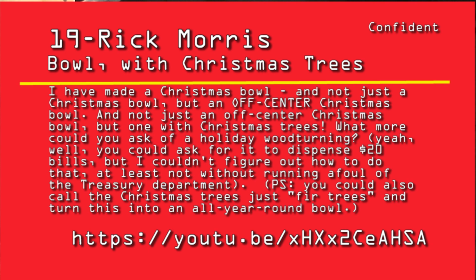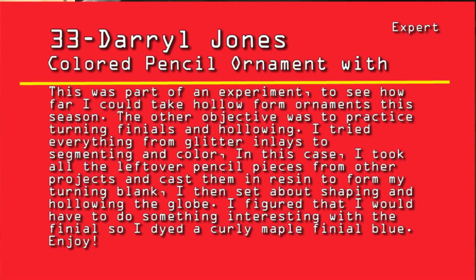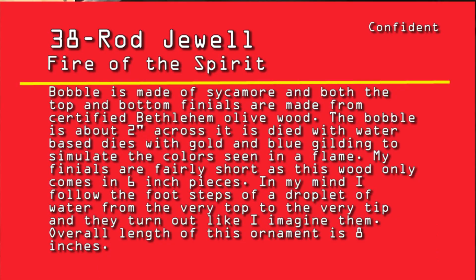Rick Morris, a confident maker with bowl with Christmas trees. Darryl Jones, an expert with colored pencil ornament with dyed maple finial. Rod Jewell, a confident maker with fire of the spirit.